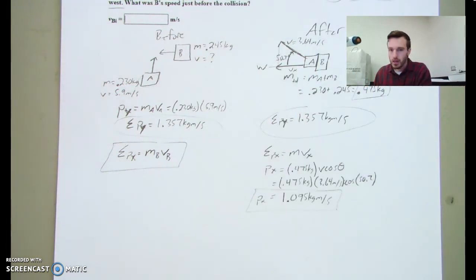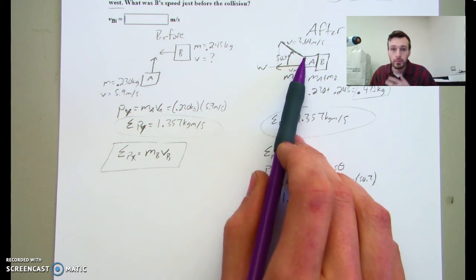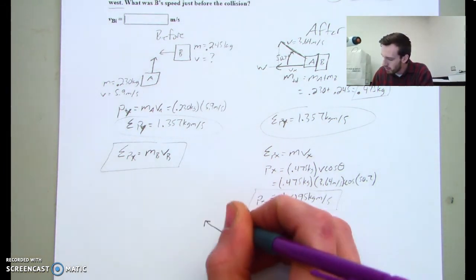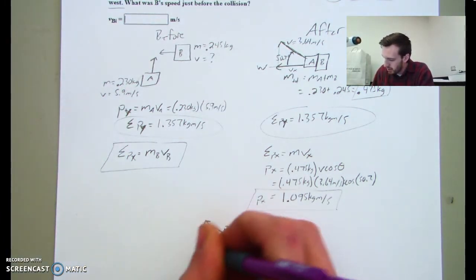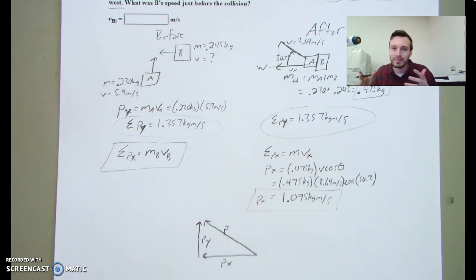Now, because momentum is a vector, we know that the overall momentum of A plus B can be broken into components because momentum is a vector. Any vector can be broken into components. If we look at the overall P, the overall momentum after the collision, we can say that that must be made up of Px plus Py. And when I say plus, I don't mean addition straight up. You, of course, would have to do the Pythagorean theorem with a squared plus b squared equals c squared to get this to come out.